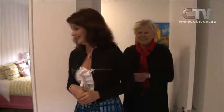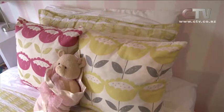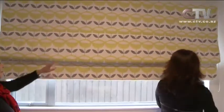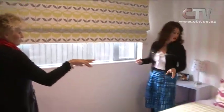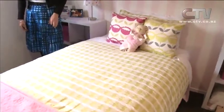Colleen, what a beautiful home we've got here. It certainly is, Jude. As you can see, it's come up absolutely beautifully. This is one of the wee girls' rooms. Absolutely beautiful the way they've done the clean line blind here, and what gorgeous fabric. It is. This is one of the Charles Parsons Folio range, and I've also done the complementing cushions in it as well. Doesn't it look absolutely delightful too?